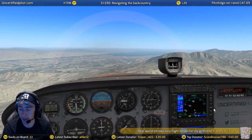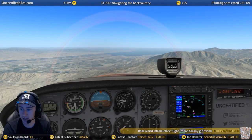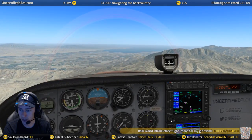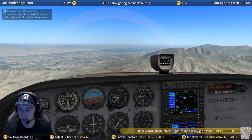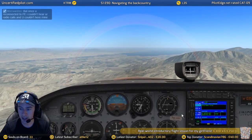Also, this GPS here is obviously a cheat too. To be honest, I do not use it at all. It's just there, so I can also just turn a page. I don't even know how this thing works. Something like this. I just like to be Slant Alpha.